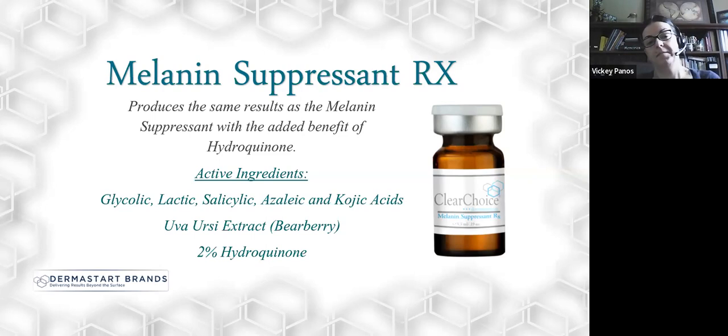Sure. So our melanin suppressant RX contains hydroquinone, which helps with melanin. It's a melanin suppressant, so this will help with hyperpigmentation. It also contains glycolic, lactic acid, azelaic, kojic, and berberine. The only difference between this one and this one is the 2% hydroquinone. If your clients or you do not want to use the hydroquinone, you can make your decision based on preference and the need of your client.